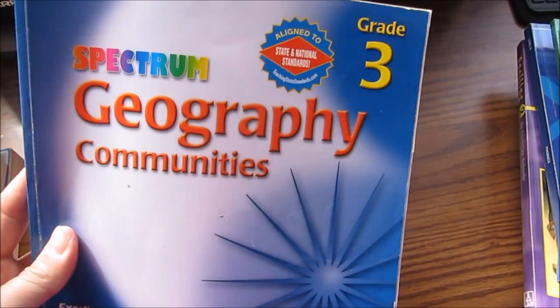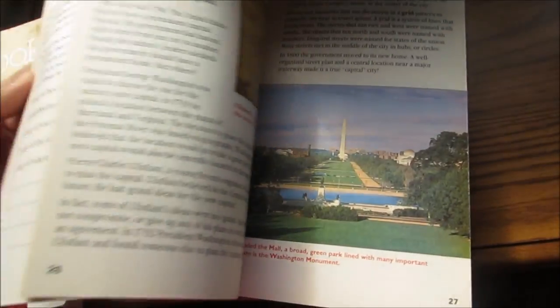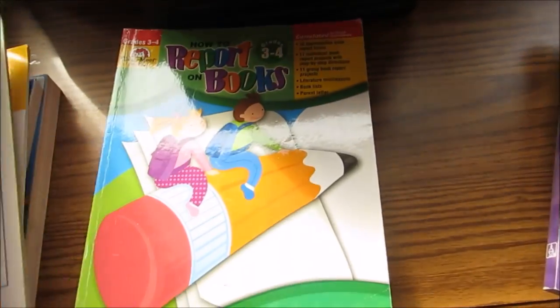This one is a geography book, and as you can tell, and even though it's grade 3 and supposedly she's in grade 2, I think she's gonna love it because it's geography. It's her favorite subject along with math, so I'm pretty sure she's gonna want to do it. I'll see about that. We might start this at the middle of the year, not at the beginning.